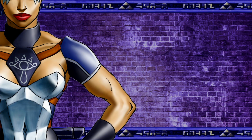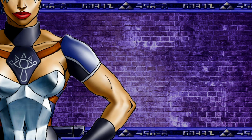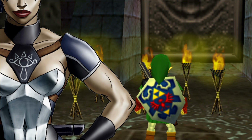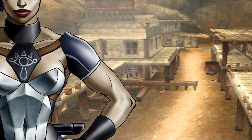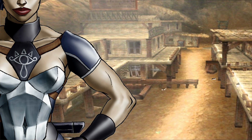They created the mask, and Impa is the only one that knows where it is. As for where she kept it, the only place that makes any sense would be the Shadow Temple, as it's the only location besides the Hidden Village in Twilight Princess to have a clear connection to the Sheikah, and said village only has the Sky Book.